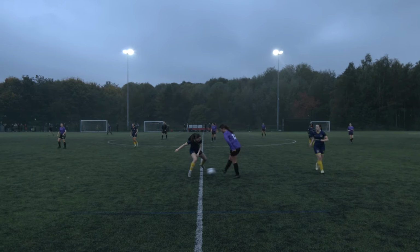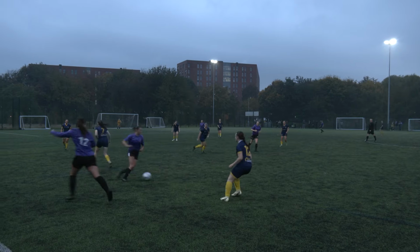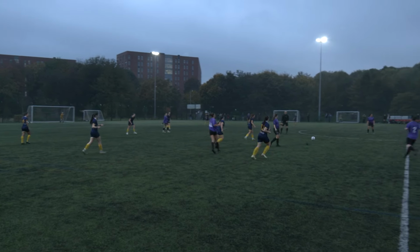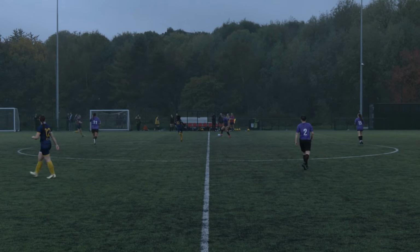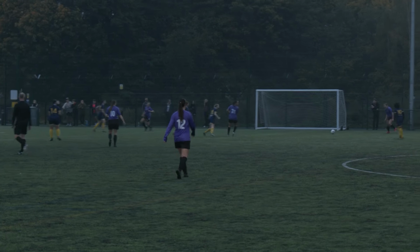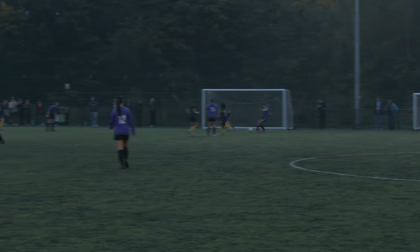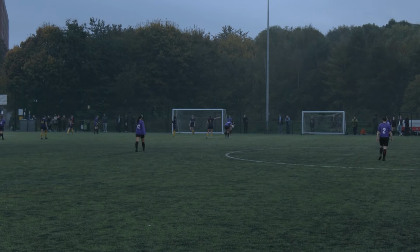Again, Salford not liking possession here as they kick it straight up to the Leeds Beckett team. Number 46, yet again, really tidy footwork there as she plays it into the midfield. Leeds Beckett are playing some lovely stuff. Clearly, the more comfortable team on the ball. They've played into this game, haven't they?